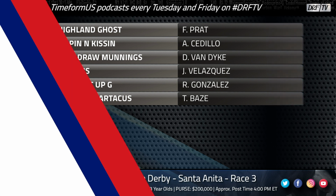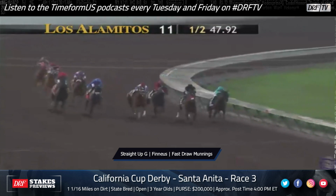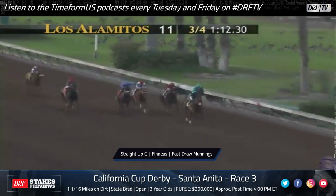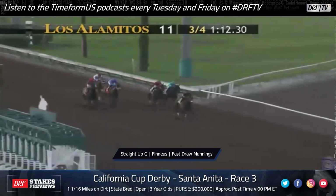Let's go ahead and take a look at the stretch run of the King Glorious. This was at Los Alamitos on December 12th, and that's Straight Up G, 2 off the rail. That's Phineas way out in the parking lot, and Fast Draw Munnings in behind. Straight Up G got an easy half mile, 47-4 in this race, and he took advantage of the scenario and was gone.